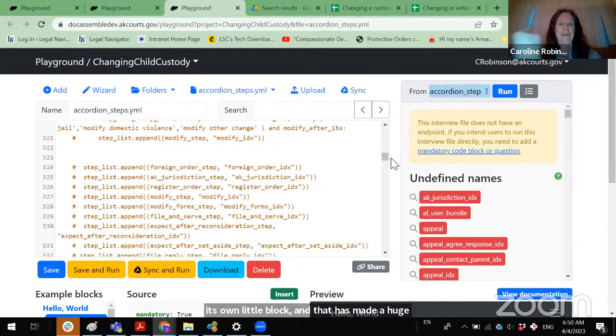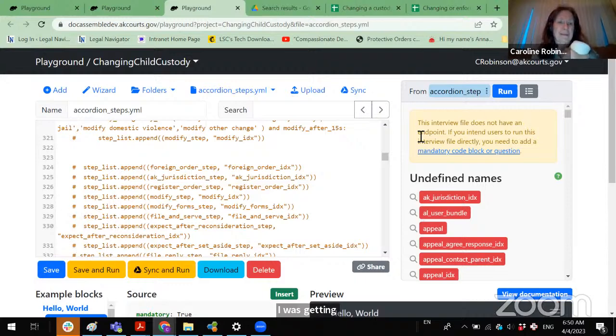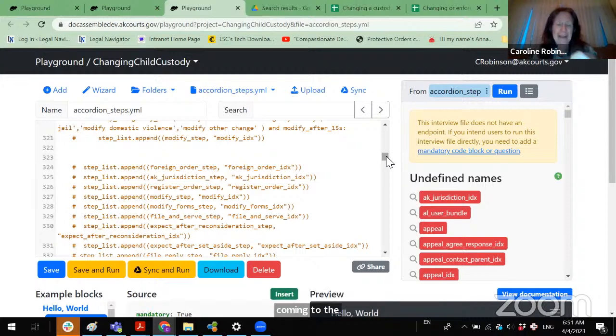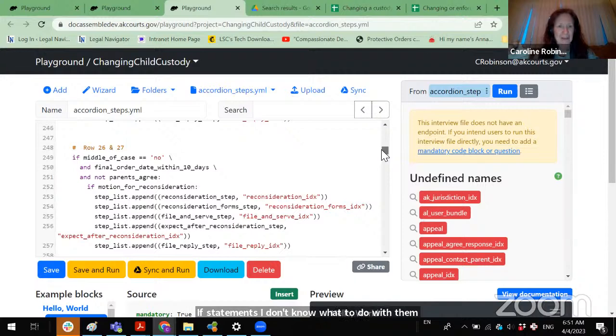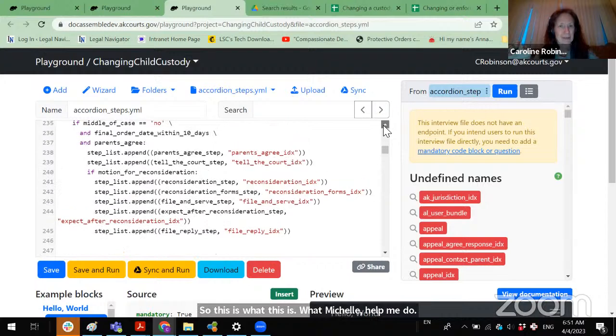That's all I wanted to show you, because I was getting these nested ifs, and I didn't know where to go. And my son, who is a programmer, I am not a programmer, but my son is a programmer, would just kind of be so disgusted with me and say, "Oh, Mom, this is terrible." And I kept coming to the DOCASSEMBLE group saying, "I have these really complicated if statements. I don't know what to do with them." So this is what Michelle helped me do, make these little separate blocks for each if.